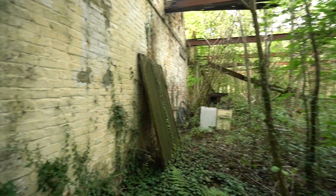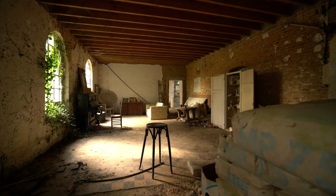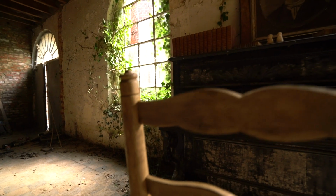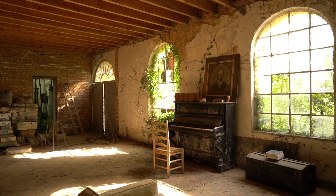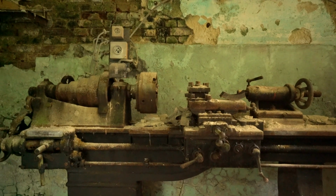As we explored further, we came across a room that was decorated with all kinds of items, including an old piano and a peacock chair. It was an odd contrast to see such items in an old industrial building. Next to this room was an old workshop that was completely different in terms of condition and items stored inside.